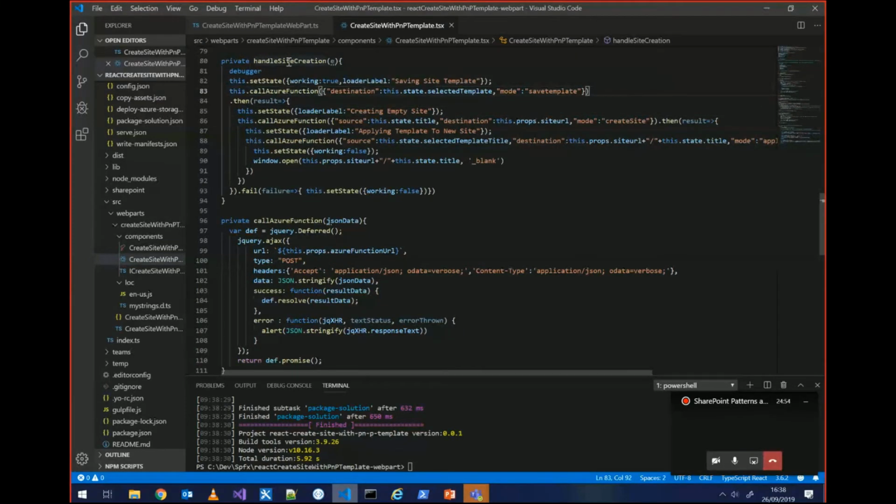So if we go to the handle site creation function, first I set the state to show this loading message, and then I'm calling the Azure function with those two properties in the JSON object. I'm telling it the destination, the URL of the site, in the mode save template. In the Azure function, I will show it to you in a bit, I have a special case for the mode save template, and I look at what the destination is. I'm connecting to this destination URL, and I'm saving the template for this destination URL.